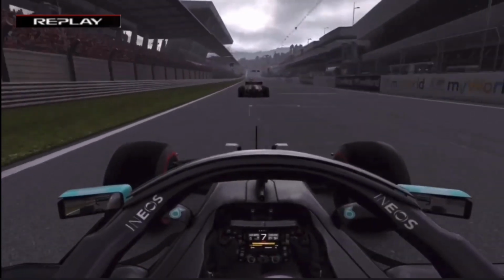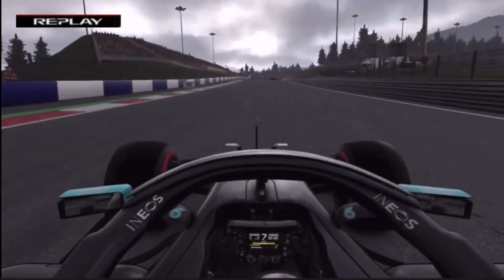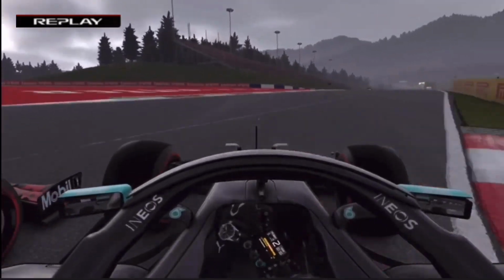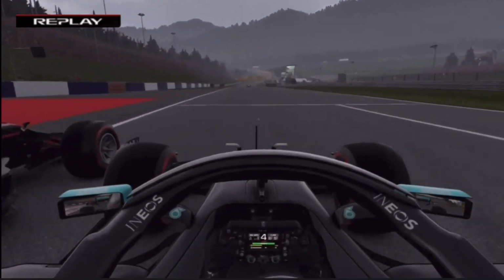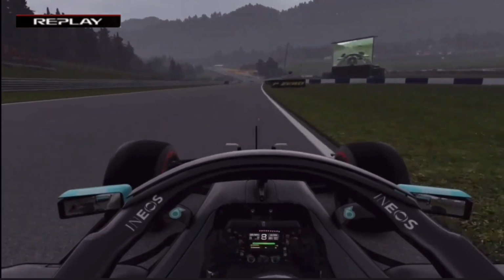Let's see what happened on the onboard of Lewis Hamilton as he goes down the inside of Max Verstappen, but Verstappen has the outside line, so he gets a slightly better exit, but the power of that Mercedes engine blasts past Max Verstappen.